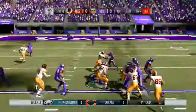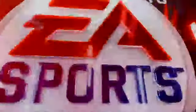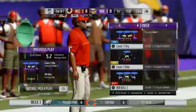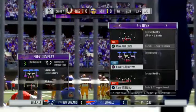Running game working, they'll stick with it on 1st down. And he's going to take this one down to about the 23-yard line. Give him 3 on 1st down. It'll set up a 2nd and 7.